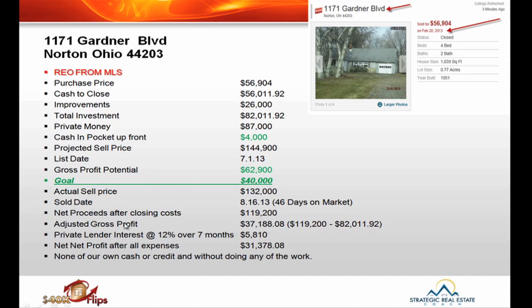So our adjusted profit is the $119,200 minus the $82,011.92, which is what we're into this property for. Okay, so our adjusted profit is $37,000. We're paying our private lender 12% interest on their money. So the private lender is going to make $5,800, and the net profit after all expenses is $31,378.08.